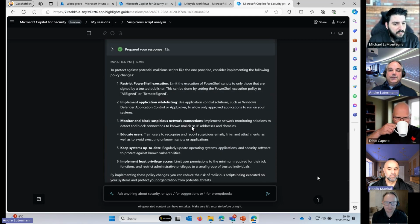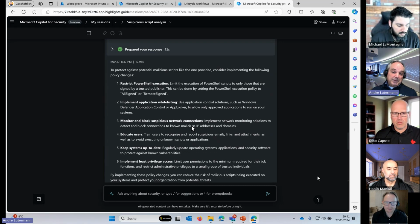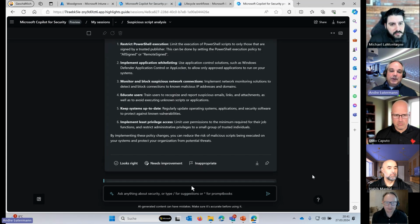And I also asked in the promptbook already what should be our response to harden our environment against such attacks. And it becomes clear now that some of my settings in my environment are not very good, because I don't restrict any kind of PowerShell execution in this environment. So first of all, the recommendation is to limit the execution of PowerShell scripts to signed or trusted publishers, and maybe also implement some kind of application whitelisting. Do something on the network connection side and block suspicious network connections, something that you can easily do in the Defender suite as well by using network protection. But there's also a human side and everything like here. So actually I have a complete plan more or less on what should be done.